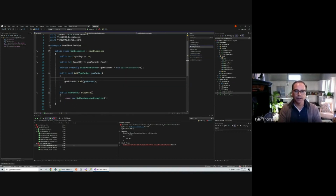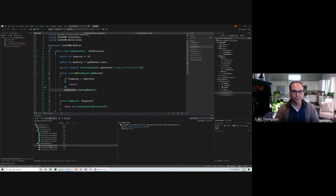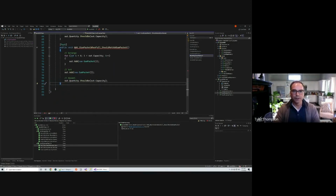So now I'm going to say if capacity equals quantity, then I'm going to return. Run it. Everybody's happy. And we'll do one more test. We're going to do our dispense. We're going to say dispense. Oh, I guess we'll do two more.